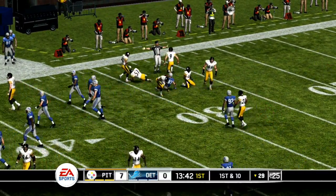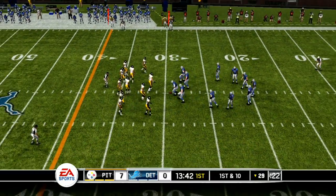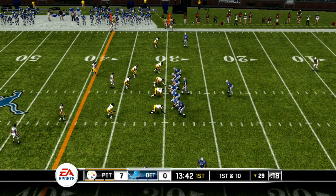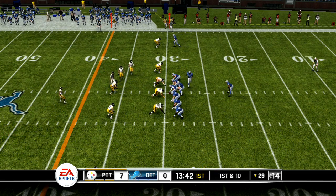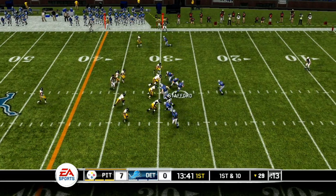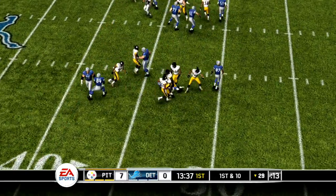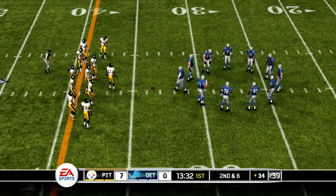Hit and dropped at the 29-yard line. The offense takes the field, hoping to put something together after their last drive ended in a 3-and-out. Here's the halfback. Townsend is there to bring him down. Smith gets about 4 yards on the play.